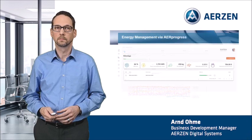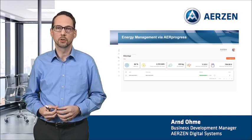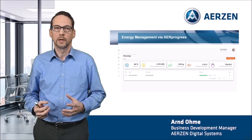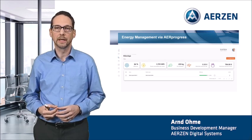But that is not all. The next step is to find out more details about the energy consumption of the individual machine, which operating costs result from this, and how efficiently the machine works. This information is displayed clearly as shown in the screenshot from the user interface of the digital platform.